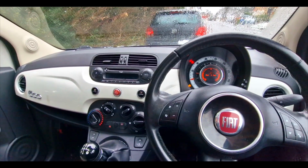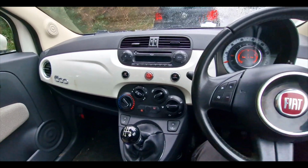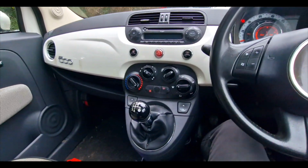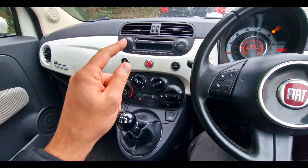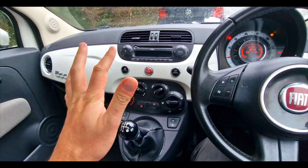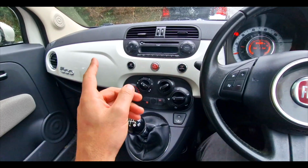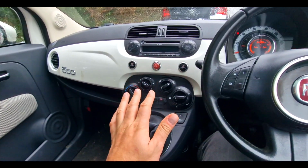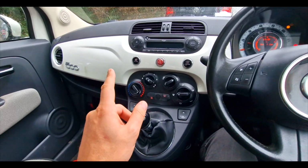Right, so we have made it. No problems at all. Car drives absolutely fine. No issues at all with the gearbox, with the clutch. No rattling, nothing like that. But then the MOT, which was done late September last year, said it had two new arms put on. So that's the main thing, I think, when it comes to knocking and rattling. So that's good.